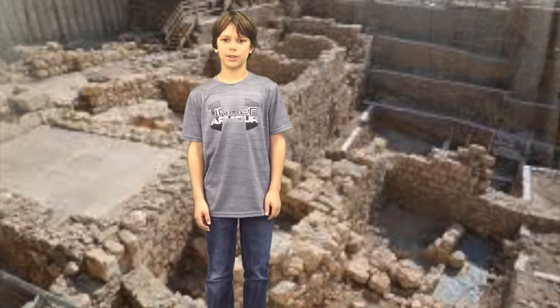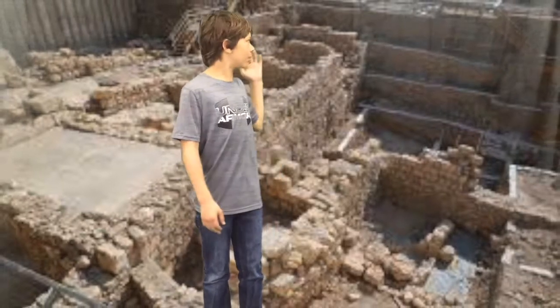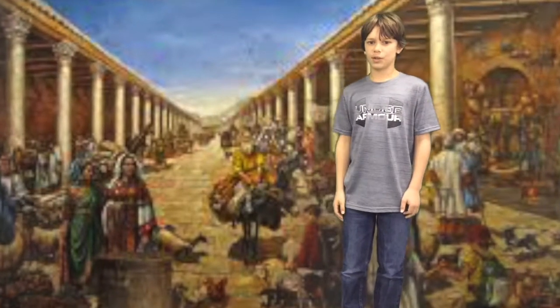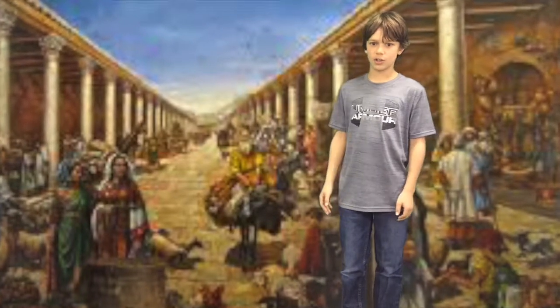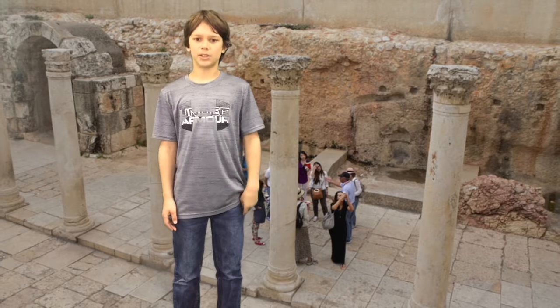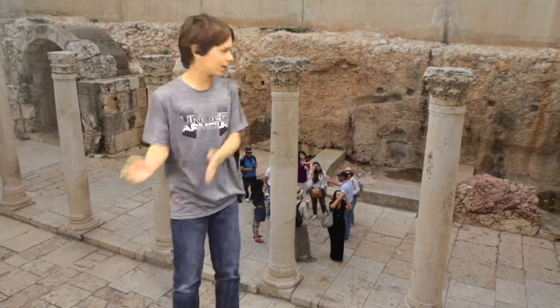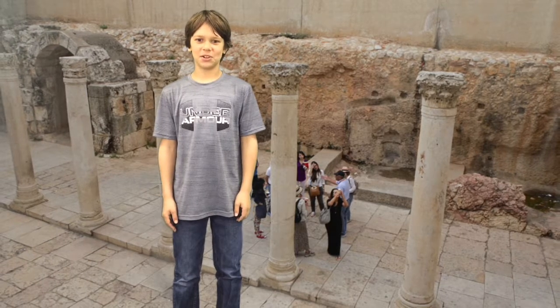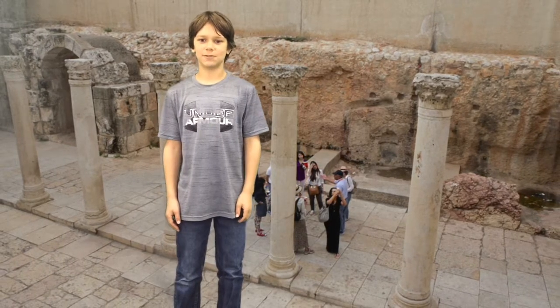Archaeologists found the Cardo when they were excavating in Jerusalem in the Jewish Quarter. The Cardo was built when the Romans took over Israel. The Romans built this street because they wanted the land they conquered to be more like Rome. After the rebellion of 66, the Cardo was still standing. Many years later, the Cardo was covered with dirt and was forgotten until archaeologists found it.